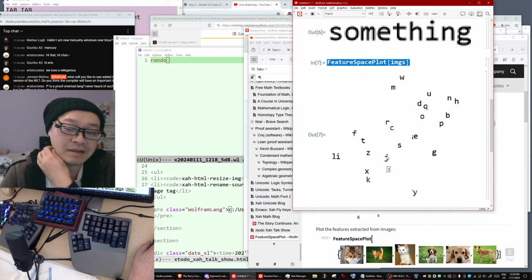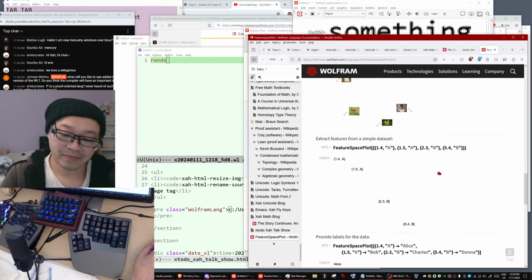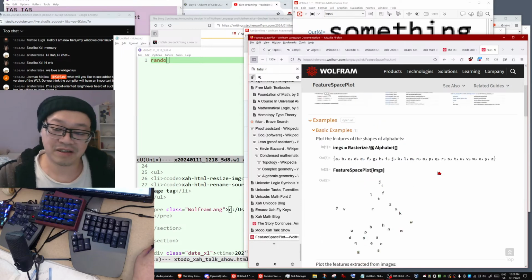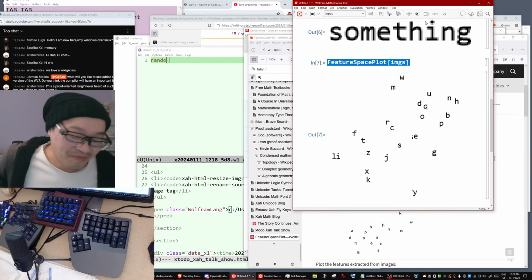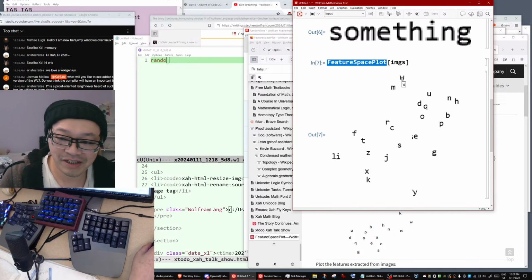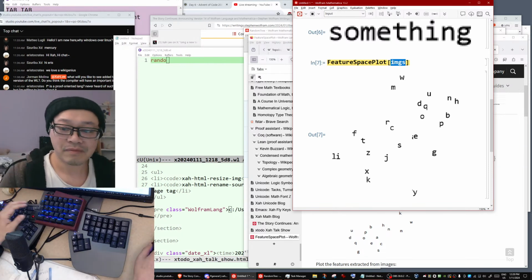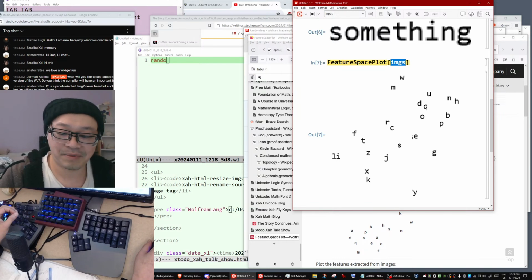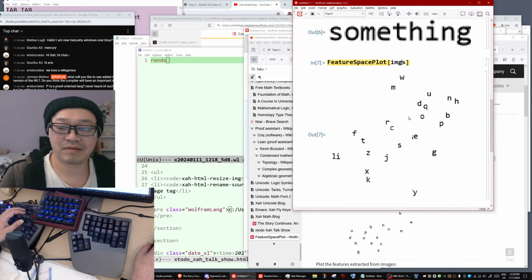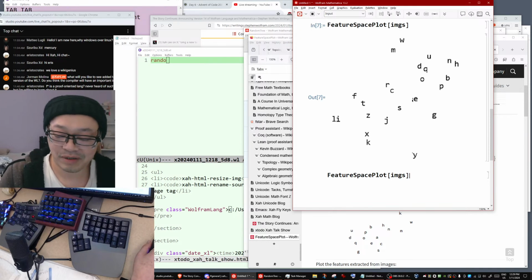For example, right now we are trying some of the examples they gave. For these examples, obviously they tried it and it works. What's interesting is that we need to do this in another video: you want to use this feature space plot, but give it a bunch of, let's say, your photos and see how it arranges them. In order to do that, I need a bunch of photos. But let's try if we can do this quickly, okay?